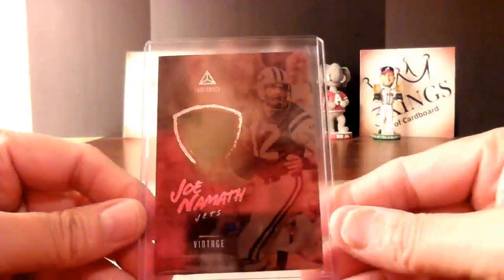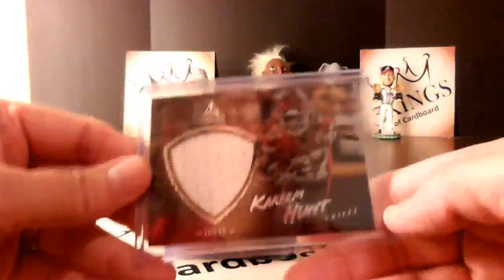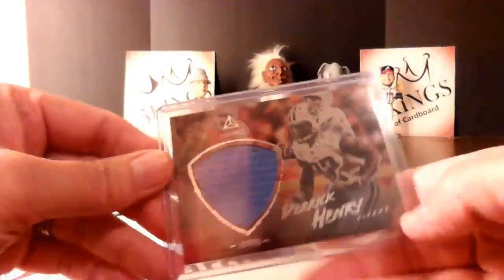Relics. Lance Alworth to the Chargers. Broadway Joe to the Jets. Len Dawson to the Chiefs. Famous Jameis to the Bucks. Kareem Hunt to the Chiefs. Marcus Mariota to the Titans. Dontari Foreman to the Texans. Derek Carr to the Raiders. Derrick Henry to the Titans.